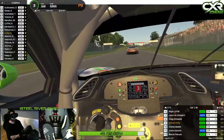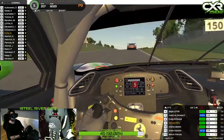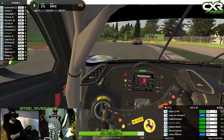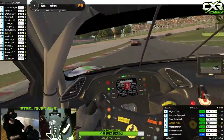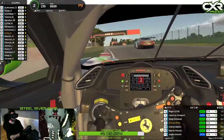So I'm already in fuel saving mode. Yellow flag, caution. Looks like P4 has gone off in Acque Minerali.